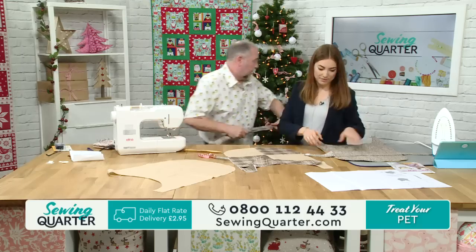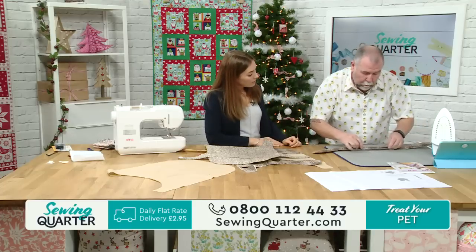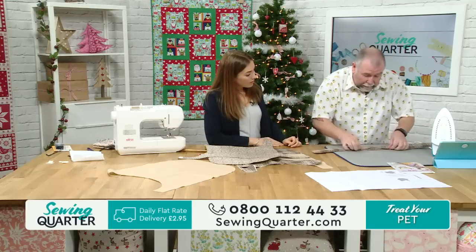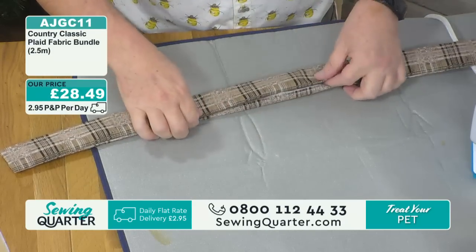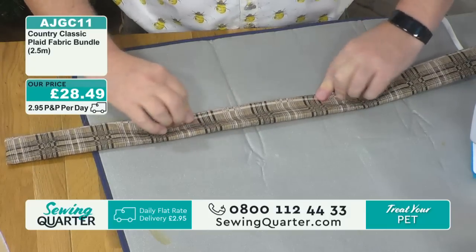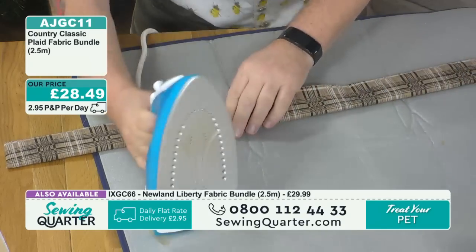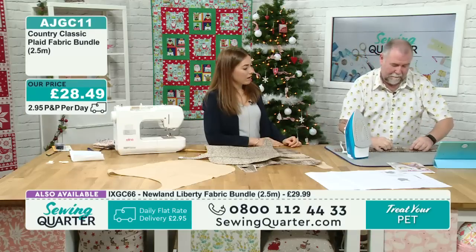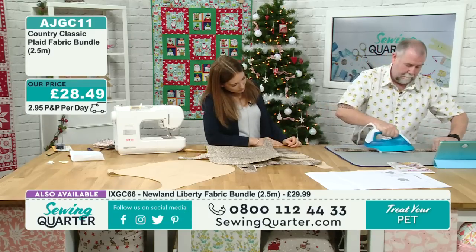Okay, so strip turned out. Now we're going to just press that again, because the pieces that you've turned it through, it said you could hand stitch those, but the way this gets attached to the lining at the back, I didn't see a need to hand stitch it, because I'm just going to top stitch over the whole lot. You need a small iron there. Mind your fingers.